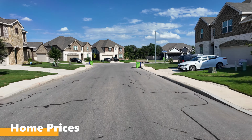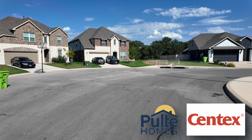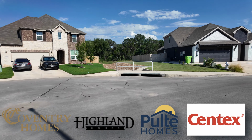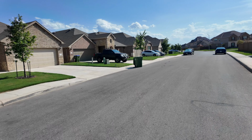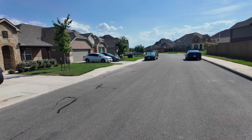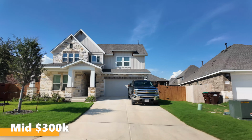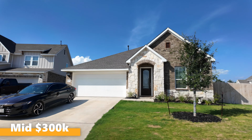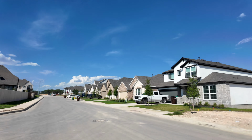So here's the cool thing about this neighborhood, right? There are builders in this neighborhood like Centex, Pulte, Highland, Coventry, and even David Weekley, which is the home that we're standing in right now. We're standing in one of the model homes. So when it comes to that, I believe that these homes are going to be starting in the low to mid threes. On the website, it might say like mid to high twos, but realistically with inflation and as time has gone on, they've gotten more expensive.